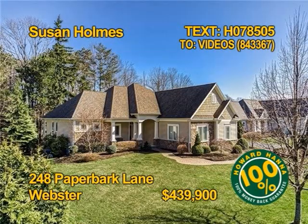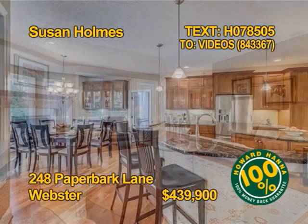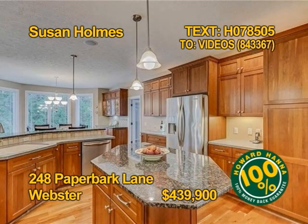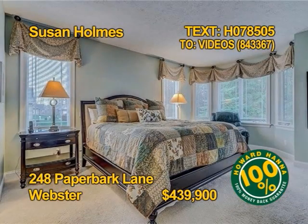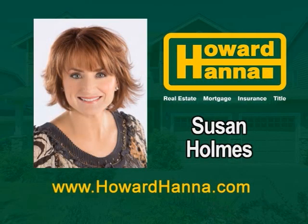Here's a magazine-worthy Krautwurst-built expansive ranch on a private wooded lot in Webster. Relax in a fabulous great room that features a gas fireplace. A generous dining area offers built-in cabinetry. The Cherry Kitchen has plenty of counter workspace and a breakfast bar. The Sharp Kitchen boasts stainless appliances. You'll find 5 bedrooms and 3 full baths. Get all the details from Susan Holmes.